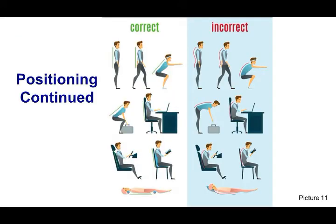So the correct positioning you'll see is on the left side of this picture with the white background. The first little row there of the man, when he's standing, he has good posture. His back is upright. He's not hunched over. And when he starts to walk, he just kind of has a slight bend in the knee.